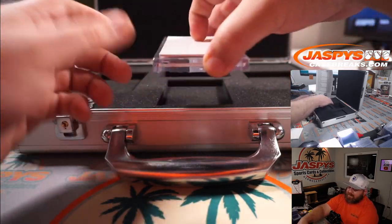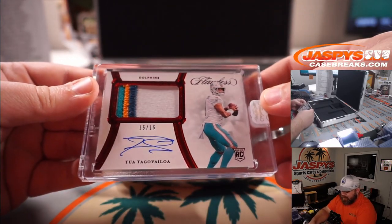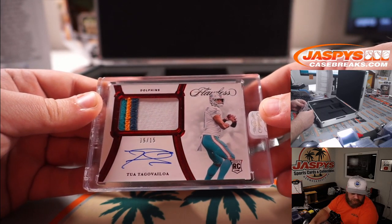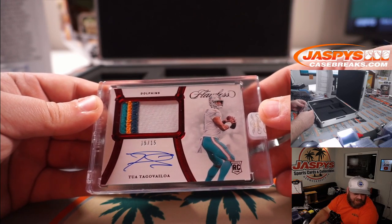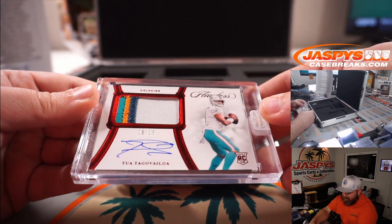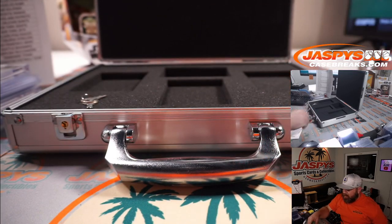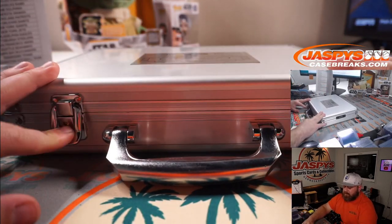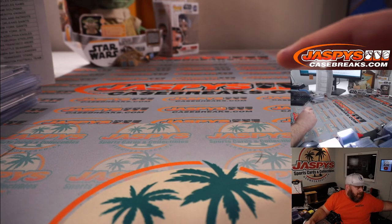And the last encased hit of the break is for the 9-team random number block, 4-color patch and auto, Tua Tagovailoa. Spot 5, PJ McNeely. Very nice. 15 out of 15, 4-color patch and auto for PJ McNeely. And the 5 spot on that random number block. Nice 2 cases.